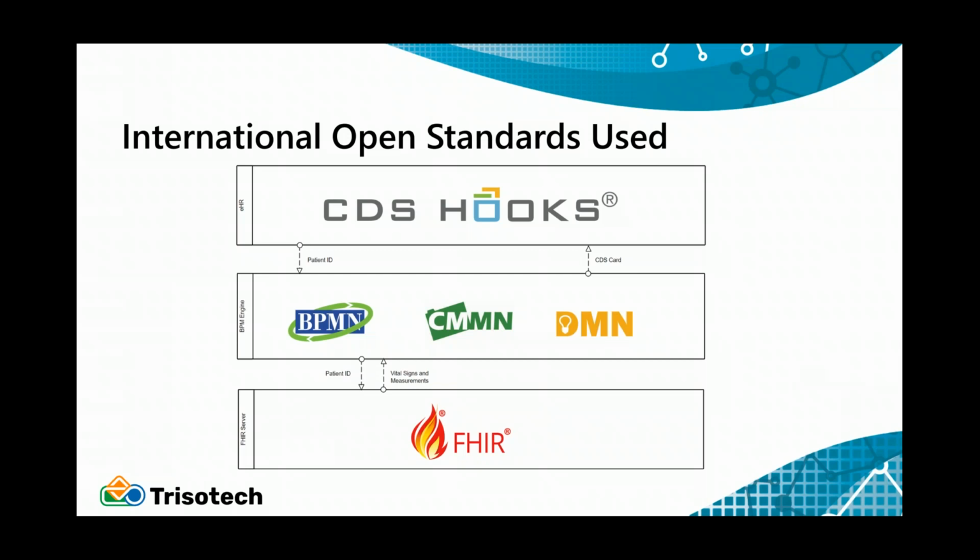Basically, this is a collection of open standards coordinated to work together. At the top, you have the EHR or EMR system that, via a CDS Hook call with a patient ID, will call the BPM Plus environment where the BPMN, CMMN, and DMN models will automate. In return, these models will query the FHIR data with the patient ID to get it back so that they can do their logic and compute results, and then send it back to the EHR or EMR via what's called a CDS card. So that gives you a little bit of an overarching understanding of how things are integrated together.